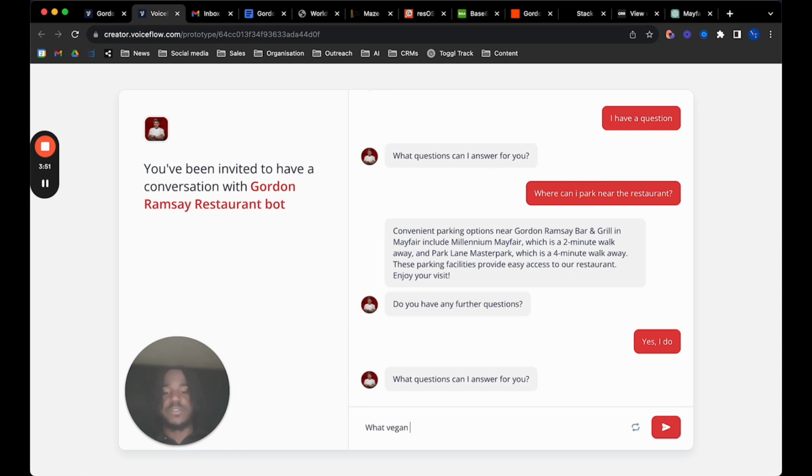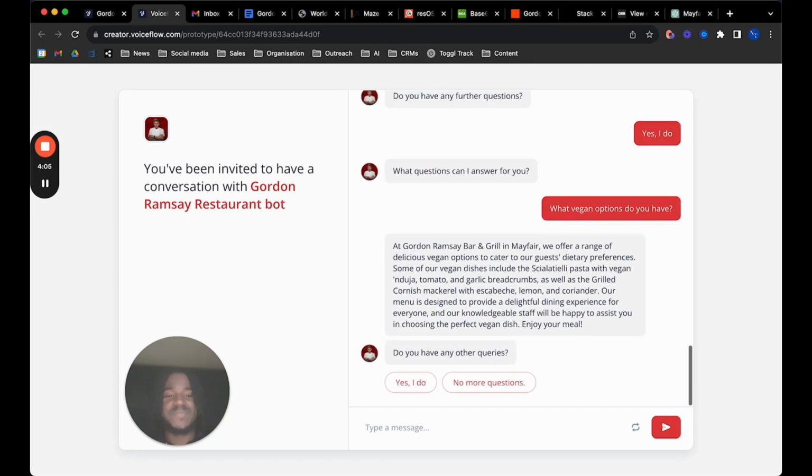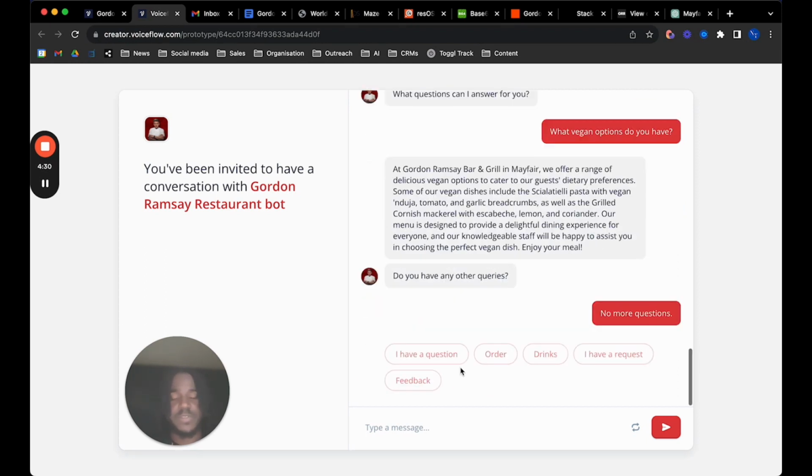What vegan options do you have? Because there's always at least one vegan in a work company whenever you guys go out to eat. It's always one. And then we'll get all of the different vegan options here. So you've got some pasta, the grilled Cornish mackerel. Mackerel? All right, maybe that needs a bit of refining. Or maybe mackerel has another meaning somewhere in the posh world. But that's enough questions for now.